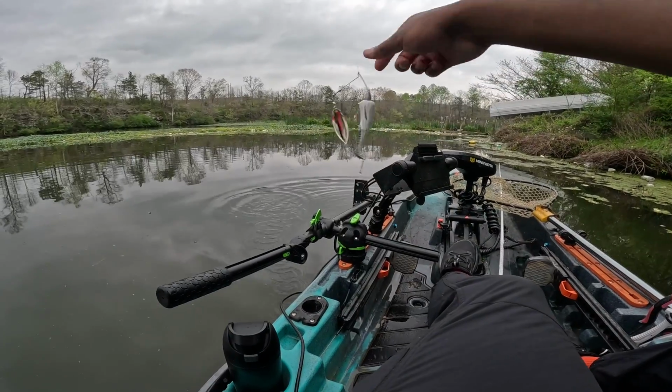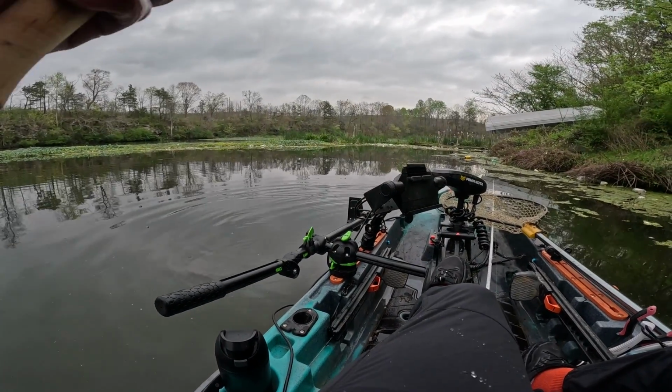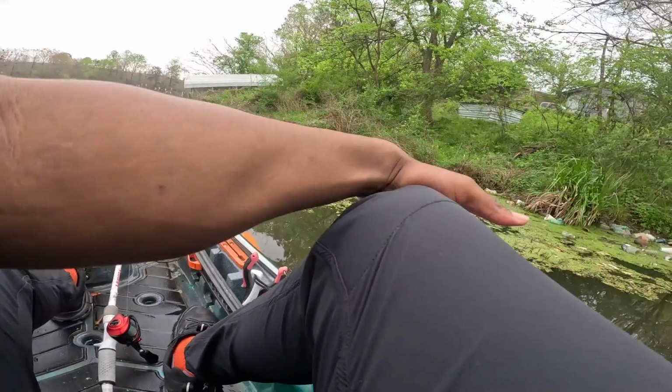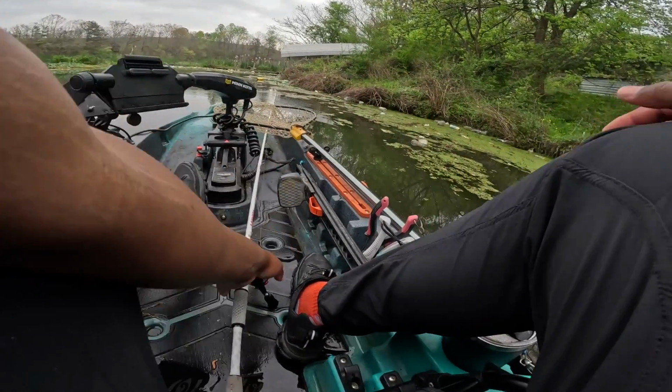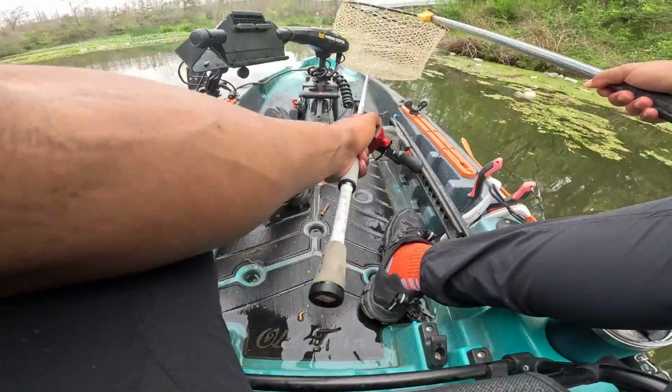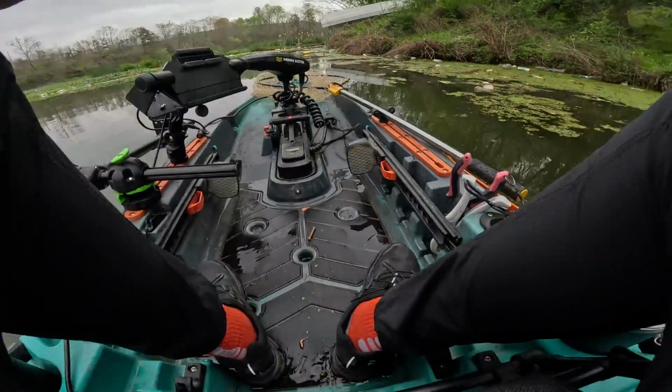It's always a good feeling whenever they eat it when you're not paying attention, because that just tells you need to slow down your cadence, like slow it way down. Oh man, that was the first one of the year. That was a 4 or 5 pounder. We'll just say he was 4. I said he could have went 5, but also that was probably adrenaline. That is the most exciting thing in life, is catching a bass on a frog.